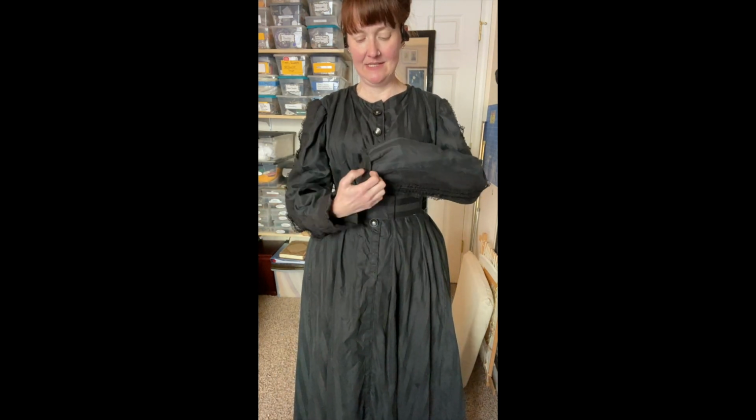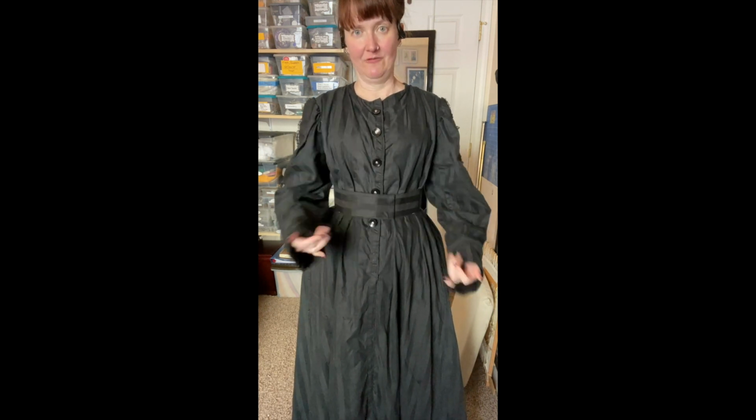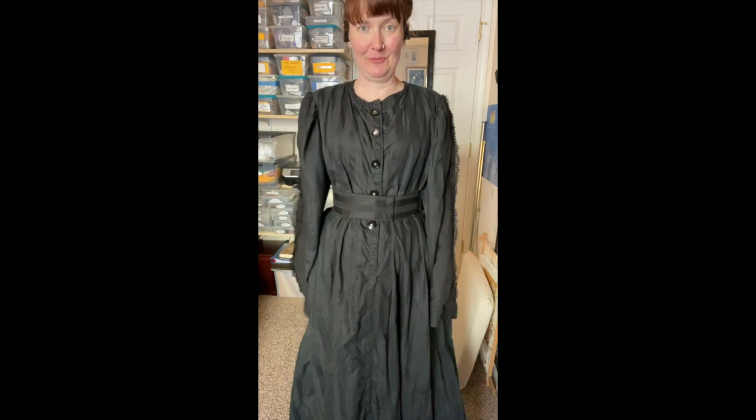I did fold them back a little bit for ease. I do think that I probably will wear them just a little bit shorter when I'm doing stuff, but to sit around the house, this is actually perfect. I like to have them a little bit over my hands.